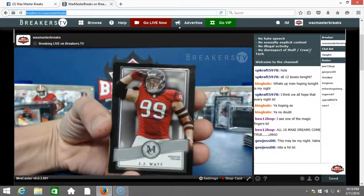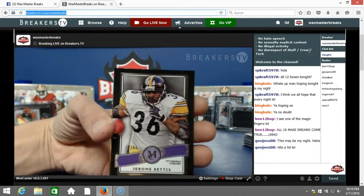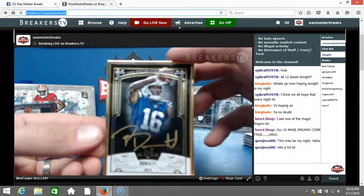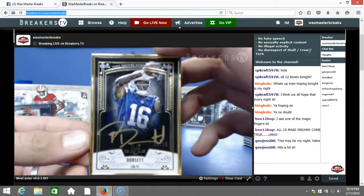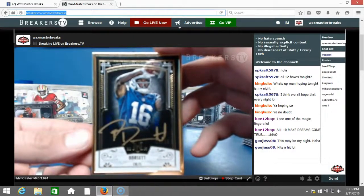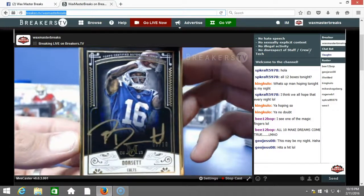Somebody's going to be happy. Here we go. Melvin Gordon. J.J. Watt. Alshon Jeffrey. Jerome Bettis, numbered to 60. And our 2015 Museum Gold framed card. Good luck, guys. For the Colts, Philip Dorsett. That's numbered to 10. Philip Dorsett, numbered to 10, Museum Gold Border Card. Very nice hit. That's going to Mr. Vince Biggioni with the Colts. Nice hit, Vince. Philip Dorsett, Museum Gold Frame Card.